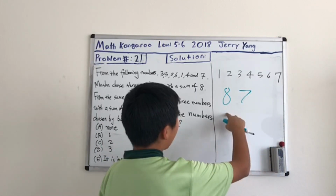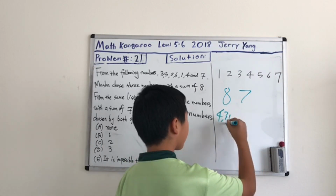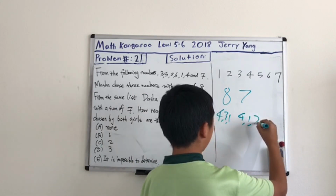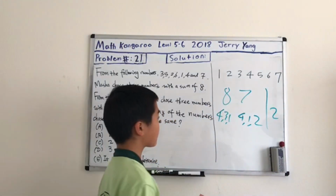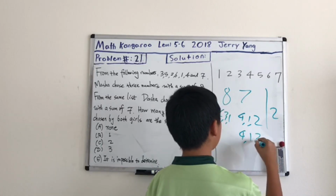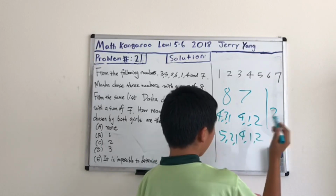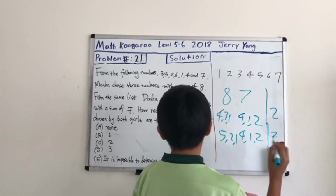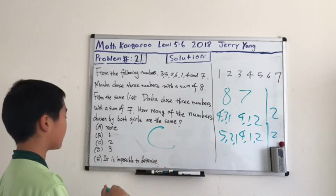So in order to get 8, one of the possible ways is 4, 3, 1. For 7, we can do 4, 1, 2. And we can see that they share 2 in that case. Well, then we look at a different version. 4, 1, 2. And then we have 5, 2, 1. We look at this version. This one also has 2. So we can assume that C is the answer because C is 2.